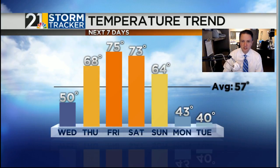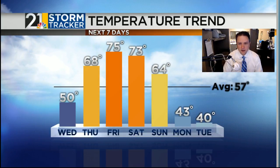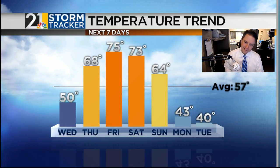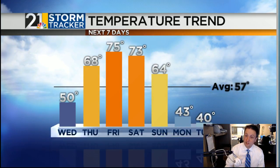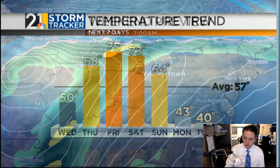We still have 70s in the forecast for Friday and Saturday. We've taken Sunday's high down a little bit. It might have to go down a little bit more depending on the timing of the weekend front. We'll talk about that more in just a second. But whenever the cold air gets here, whether it be earlier Sunday or later Sunday, Monday and Tuesday look cold. I mean, come on. 40 degrees on Tuesday, and I think we are going to see more snowflakes flying in the air early on next week.